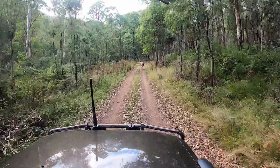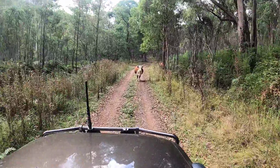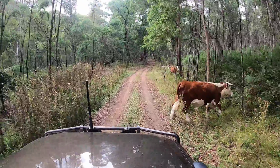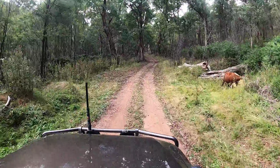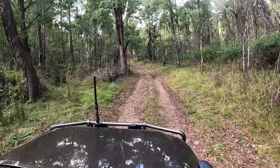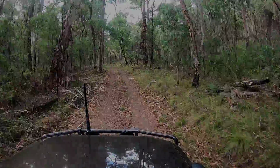Like a lot of places in the high country, you'll find cattle grazing just about anywhere. So this is not in the national park, which is why there are cattle grazing here. They seem pretty used to cars, these ones, and some of them barely moved. Much like the Yarrabulla Creek track, this track started off pretty easy.